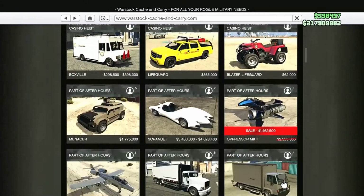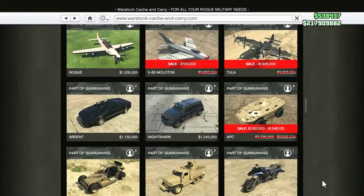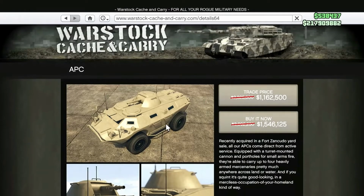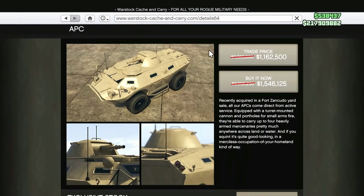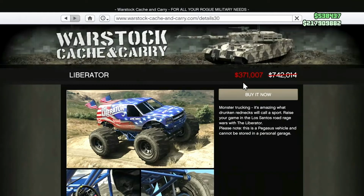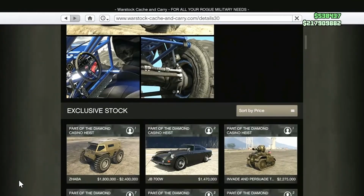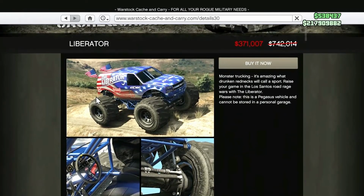And the APC is also available 50% off, which is very handy if you're into ground military vehicles and like collecting your armored vehicles and tanks. This is a great opportunity to save a lot of money on some very expensive war stock purchases. And there's a reissue of the Independence Day themed Liberator, which is a really cool monster truck that I don't own, so I picked this up this week.